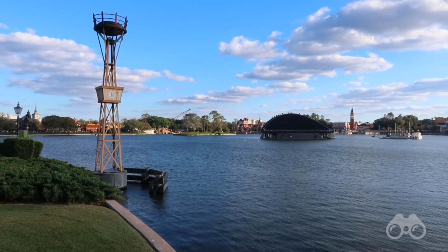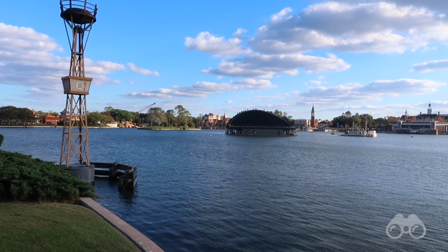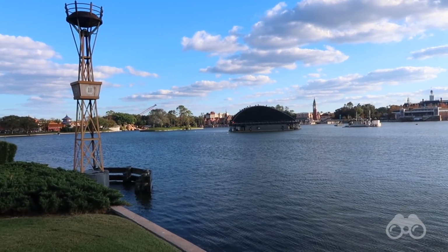So we'll keep watching this center area. Let me know what you guys think. Now we're gonna head over to the World Showcase because we have a very high budget piece of equipment in the middle of the World Showcase Lagoon that we have some news about.